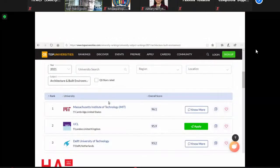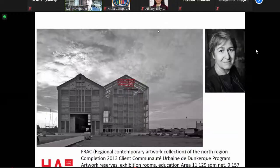And our faculty is the third architectural school in the world ranking list. For the last 10 years, we always have this third place. And last year, we even got second place, but usually it is third place, the third best architecture school in the world.